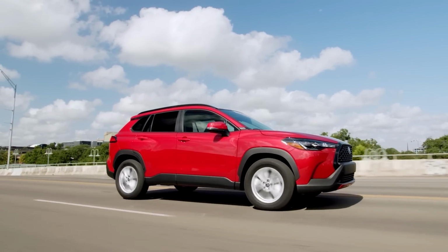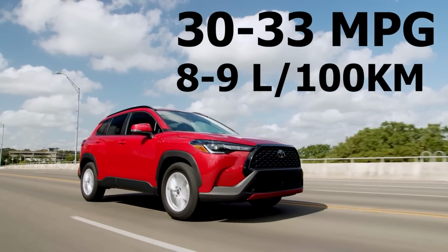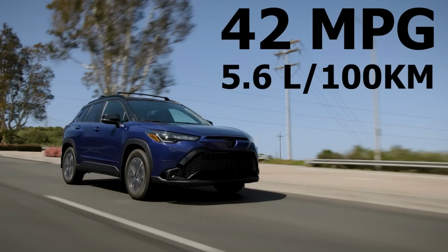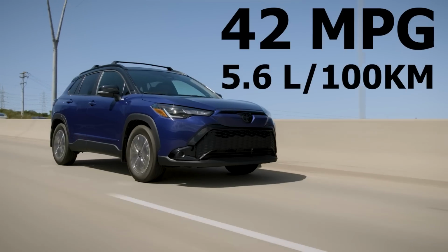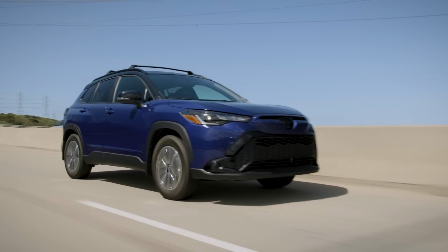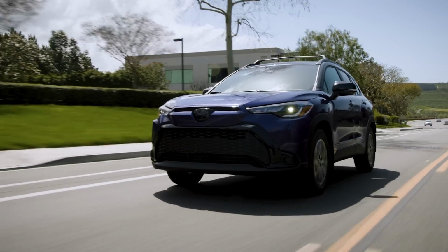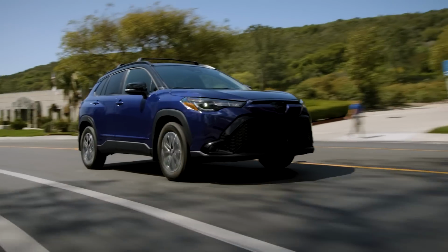Now the first major benefit to the hybrid is amazing fuel economy. The regular Corolla Cross was only able to achieve around 30 to 33 miles per gallon, or 8 to 9 liters per 100 kilometers. The hybrid, however, is able to achieve around 42 miles per gallon, or 5.6 liters per 100 kilometers. And if you're really careful, you can even get better fuel economy than that. So what that means is that the Corolla Cross Hybrid is around 30 to 40% more fuel efficient than the non-hybrid. And that's going to add up to a lot of money saved in gas over time.